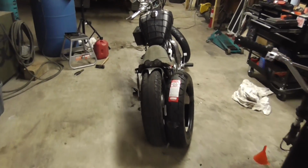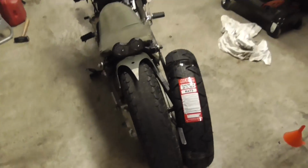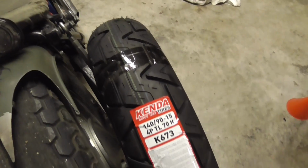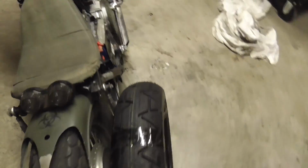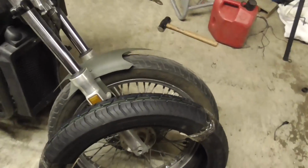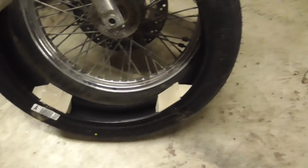Well, now that we got the burnout done, this tire is officially dead. I think it's time for some nice, new, beautiful rubber. Make this a whole new beast. Get rid of the terrifying front tire. Put this beauty on there.